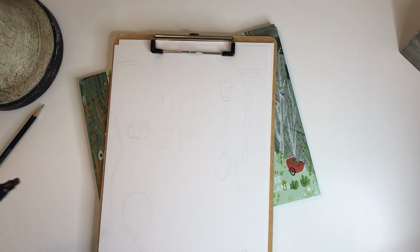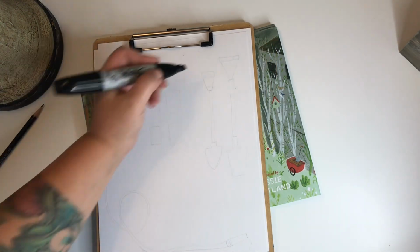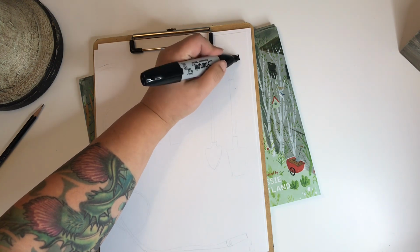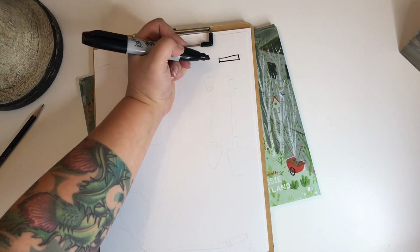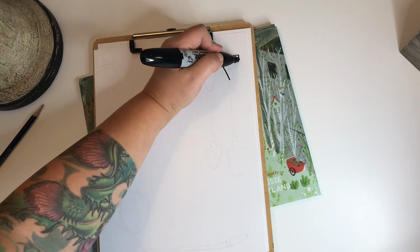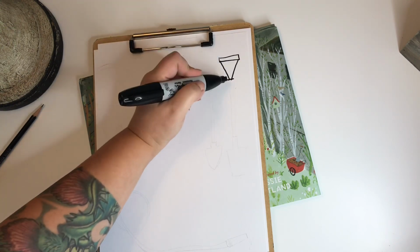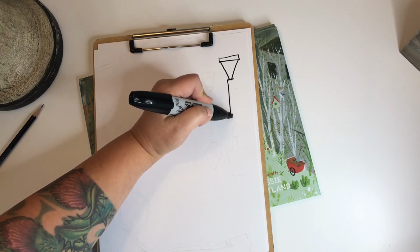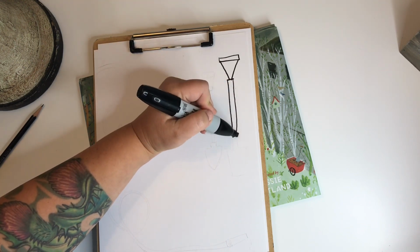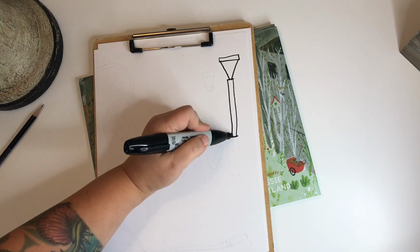I love drawing. Okay, so first we're gonna draw a shovel or two. So we're gonna come over here, draw a tiny, skinny little rectangle. There's your handle for your shovel. We're gonna make a V coming down, and then a long handle right until about there, and then come out a little bit more.